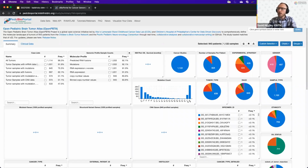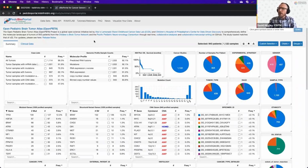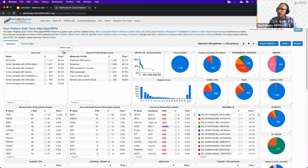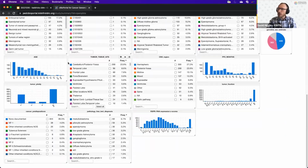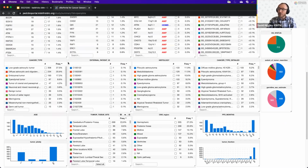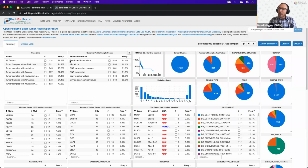We're going to wait for it to load. And so here within Open PBTA, it can be a little intimidating if you dive in cold, or it just throws a lot of tables and bar charts and pie charts at you very rapidly all at once. But I'll walk you through how to begin to tease this apart and understand a little bit more about what we're looking at here.